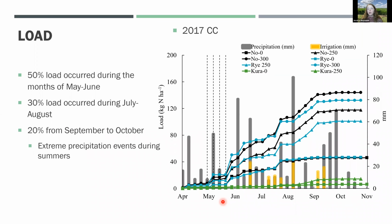So now I'm going to explain how our load was distributed throughout the growing season. And this graph has a lot going on, but again, I'll walk through it. So it's showing throughout the season, the load, and the bar graphs are showing precipitation in gray and irrigation in the yellow in millimeters. And then each of the lines represent the cumulative load for rye and no cover and Kura at the different nitrogen rates. And this is just for 2017. Instead of showing all the graphs which followed similar trends, I chose just to display this one. And the dashed lines represent the different timings of the split fertilization events.